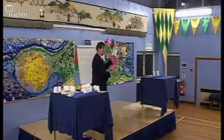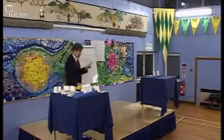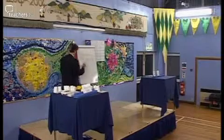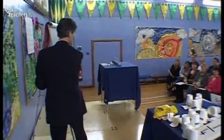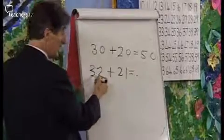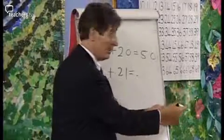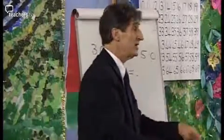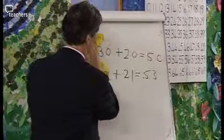How much is there here? 5T3. And that's how they learn it, so that they can now go, 2 add 1 is 3 on the maths table. 3T add 2T is 5T on the maths table. How much on the maths table? 5T and 3 is 5T3. And we learn to write it like that. Children will remember it if it's a visual thing that sticks in their mind, rather than just something that they have to look at, perhaps just a whiteboard.